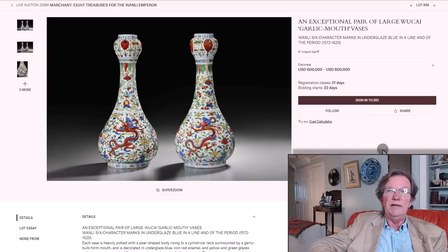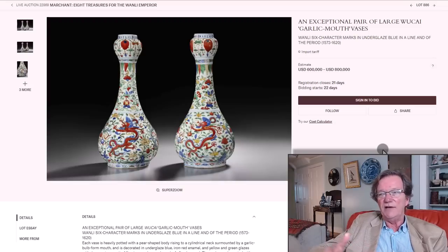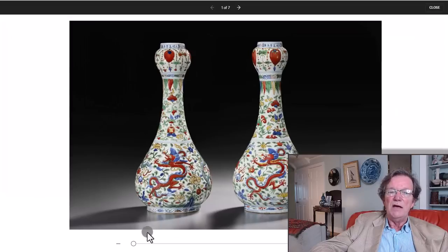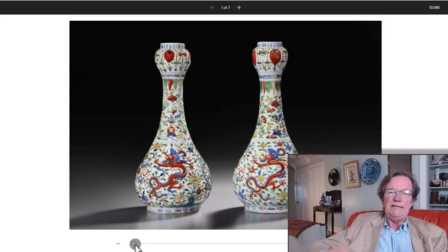pairs of vases during the Ming Dynasty were not really a thing. They did do them on occasion, but not often. Qing vases you often see in pairs. Ming Dynasty, you didn't often see in pairs. And to have two of these garlic neck vases, and they measure about 18 inches tall, these are pretty big. And they are absolutely identical.